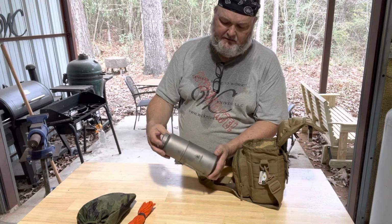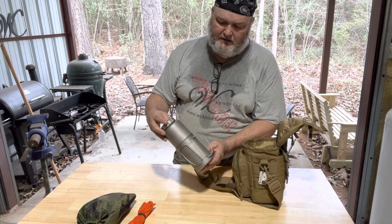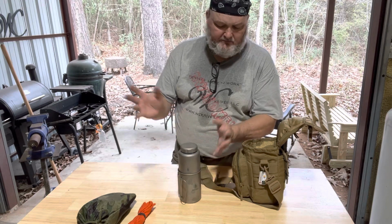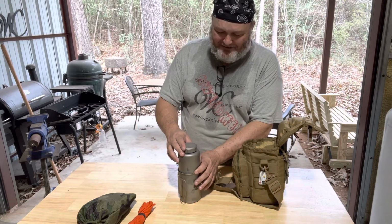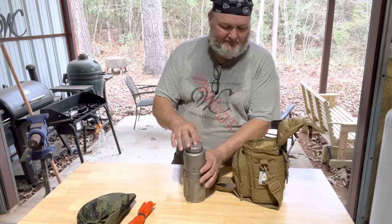I have the Pathfinder Titanium kit. It's the cup and the bottle from the Pathfinder store. And I think they have a great idea with this. I carried the stainless steel, and as a matter of fact, I still use the cup a lot. It's just black from fires, and the bottle is too. But anyway, I upgraded to titanium because of the weight.